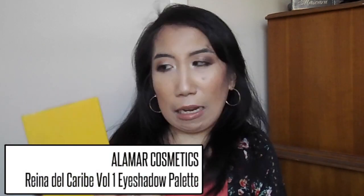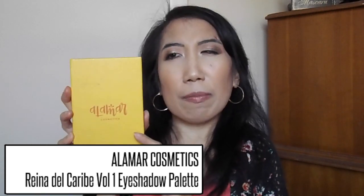Let's just move on to the next eyeshadow palette. This is from the brand Alamar Cosmetics. I believe they started earlier in 2018, and the owner of this brand, Gabby, I don't know her personally, but she is such an amazing makeup artist, and I know that she's really great friends with Kathleen from Kathleen Lights, and this palette, stunning, and I received it in a box this time, and I have been loving it. I am wearing two of the shades on my eyes today from this palette, but this is the Reina del Caribe palette. This is the volume 1 palette. The packaging, by the way, so beautiful.